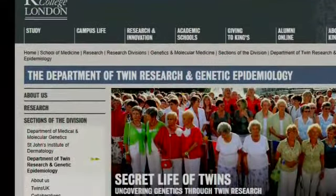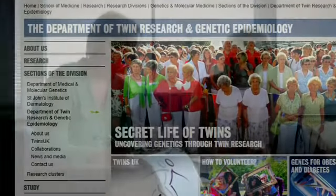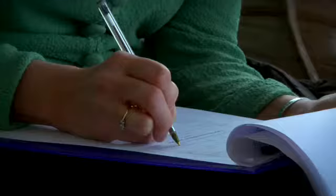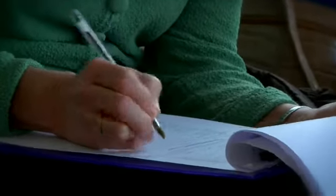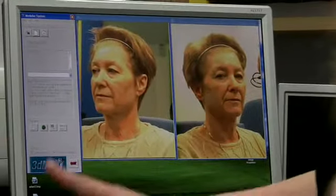The Department of Twin Research at King's College London has a database of over 12,000 twins who are taking part in a fascinating research programme. Throughout their lifetimes, the twins regularly visit St Thomas's Hospital in London to have a range of medical tests.